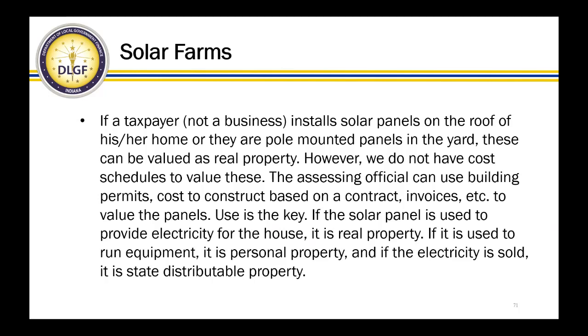One of the key things is what is the use of the solar panels? If they're being used to provide just supplemental electricity for the house, then it's going to be assessed as real property. If they're using it to run equipment, say a taxpayer, not a business, has a barn and is using the electricity generated to power a generator or something, that's probably going to be personal property. And if they do have enough electricity and it's sold on the grid, then it's going to be state distributable property.